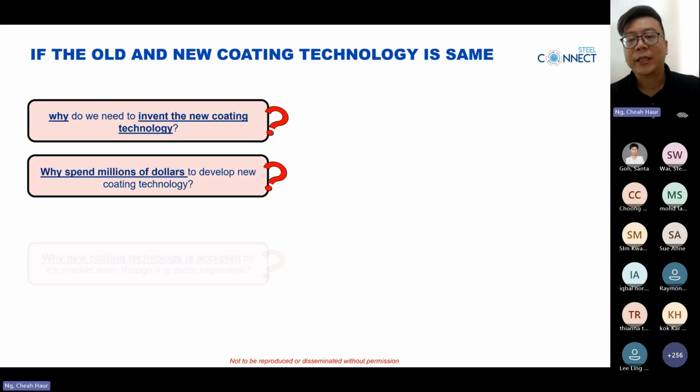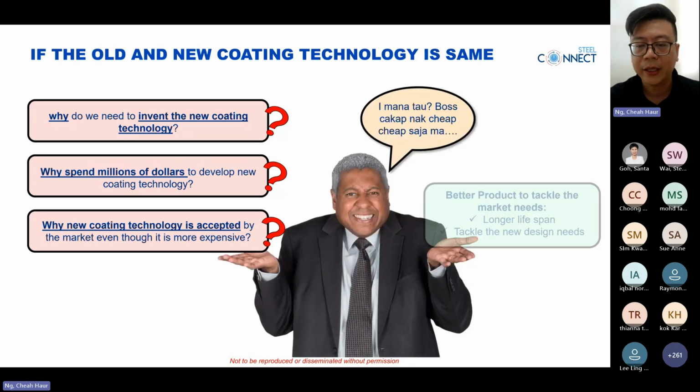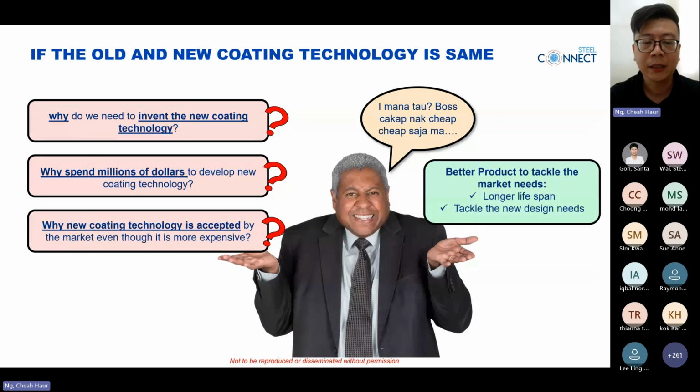Okay, why don't we take a step back and ask ourselves, if the old and new coating technology performance is exactly the same, why did the scientists invent the aluminum zinc coating? And why is there an investor willing to put millions of dollars to develop aluminum zinc coating and commercialize it? And importantly, why is aluminum zinc coating still being accepted in the industry, even though it is more expensive and performs exactly like the old technology? Put in layman's terms, it's similar to comparing an analog phone, if it is as good as a smartphone, why do smartphones still exist in the market, right? So the reason is very simple. It is because aluminum zinc coating technology can provide longer lifespan and tackle the new design needs.